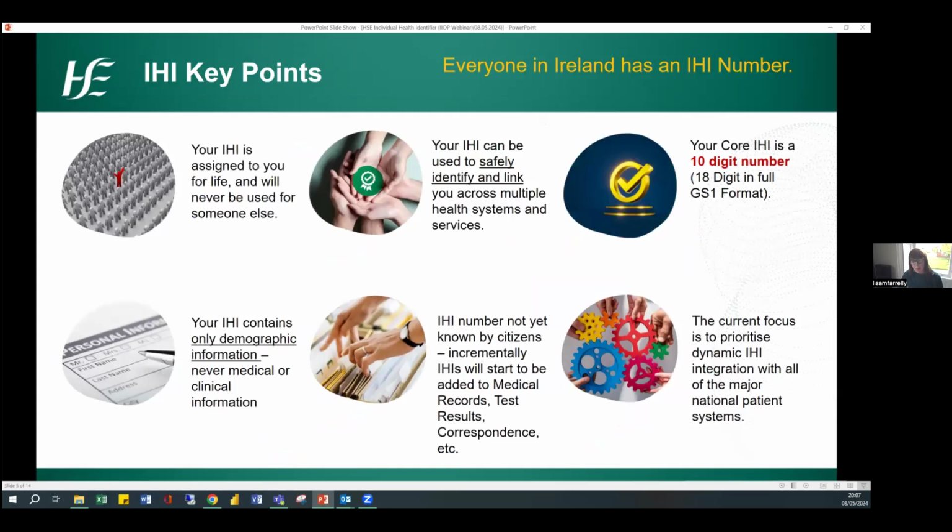So some key points. All of us here on this call already have an IHI. Everyone in Ireland has an IHI assigned already. Your IHI is assigned for life. It'll never be used for somebody else, so it's unique to all of us. And it can be used to safely identify and link you across multiple health systems and services.